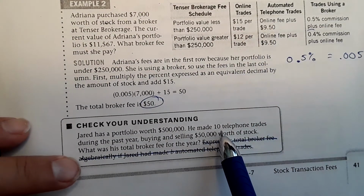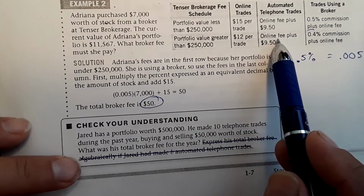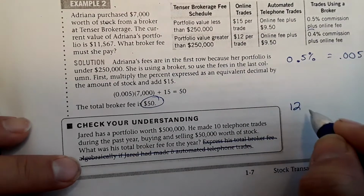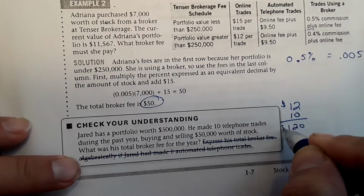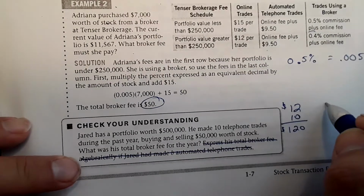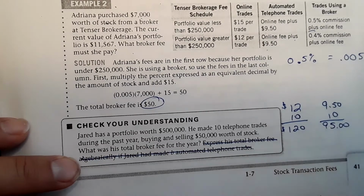So he's using the automated telephone trades. He made 10 trades. Okay, and his portfolio value is over 250,000. So he gets the online fee. That's $12 per trade for 10 trades. So $12 per trade for 10 trades is $120. Plus $9.50 per trade. So if he made 10 trades at the $9.50, that's going to be $95.